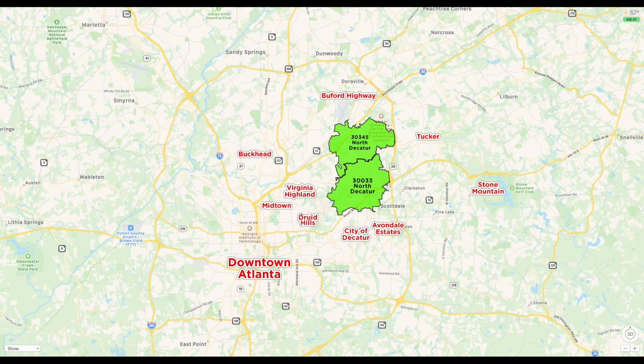Decatur, Avondale Estates, Virginia Highlands, Midtown, Buckhead. Just outside the perimeter is Tucker, which is really starting to pop. One of the other places I love is Buford Highway. There are hundreds of great restaurants with every kind of cuisine imaginable from all around the world. And last but certainly not least, we love to go out to Stone Mountain, which I'll talk more about in just a minute.